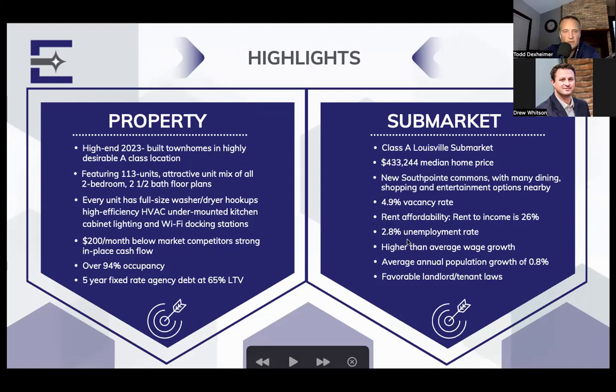The other big thing is we are getting a fixed rate agency debt. So the big thing too that you hear in the market is floating rate debt or the debt problems and things that's going on. This is fixed rate debt. So it's a Fannie Mae product, fixed rate agency debt, 65% loan to value. And we're actually going to be getting a pretty good interest rate.